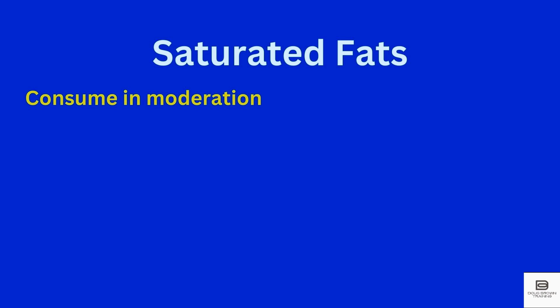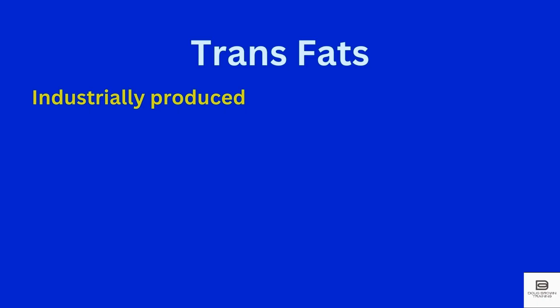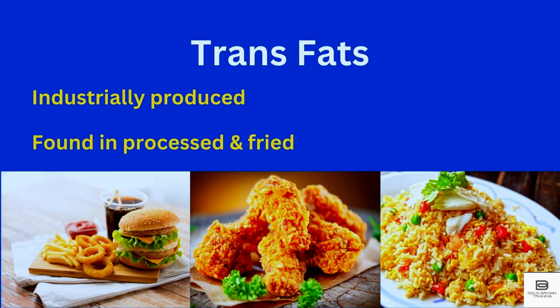Saturated fats. These fats should be consumed in moderation. They are found in animal products like meat, butter, and cheese, as well as some plant-based sources like coconut oil. Excessive intake of saturated fats has been linked to increased risk of heart disease. Trans fats. These are industrially produced fats found in some processed and fried foods. They are harmful to health and should be avoided as much as possible.